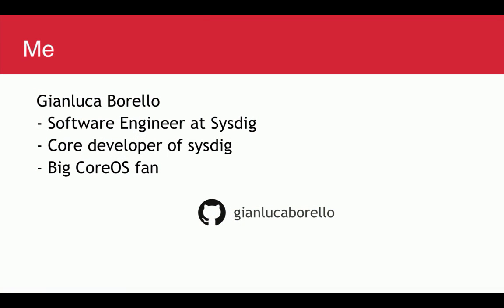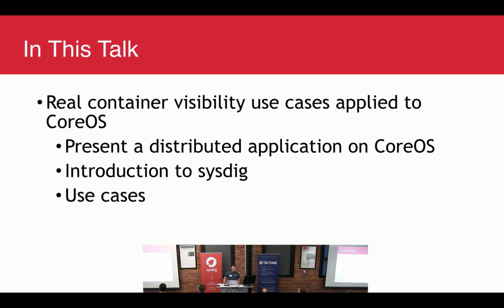I'm a core developer of the open source troubleshooting tool Sysdig, and obviously I'm a big CoreOS fan. Today we're going to talk about real container visibility use cases applied to CoreOS. This is meant to provide you with immediate value and with nice tricks that you can then cherry pick and use in your day-to-day adventures in Sysdig.